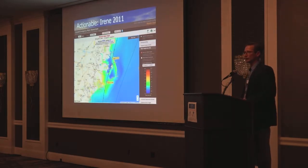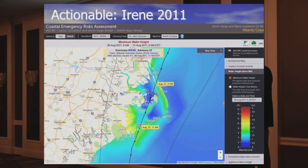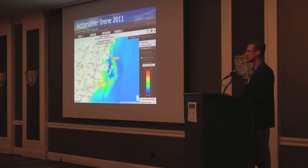So, actionable. We want to produce information that you can make decisions about. This is Hurricane Irene. The Coast Guard has a command center in Portsmouth, Virginia, in an area very vulnerable to flooding. Hurricane Irene was coming, and the decision makers at the Coast Guard were trying to decide, should we COOP? COOP is continuity of operations. That means if there's going to be damage to their primary command center, they can get on C-130s and fly to a secondary command center in Missouri, and it's very expensive.